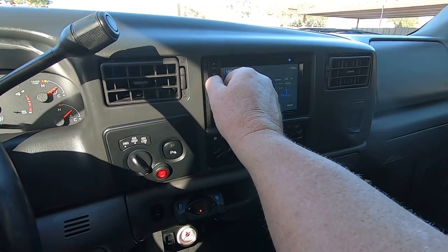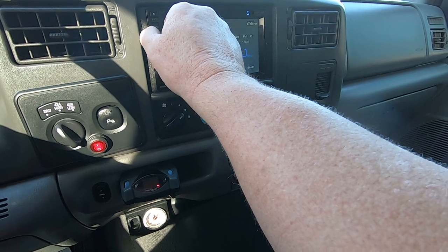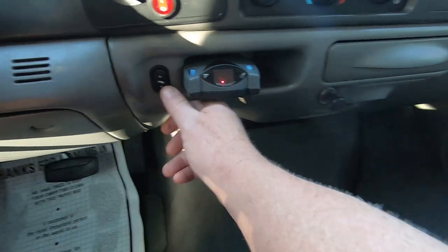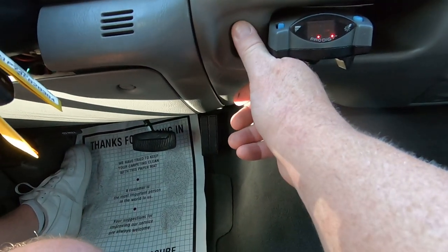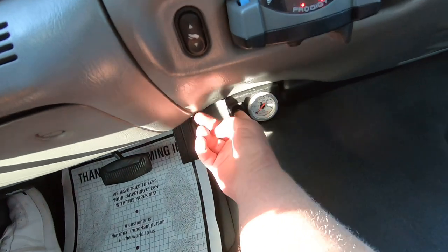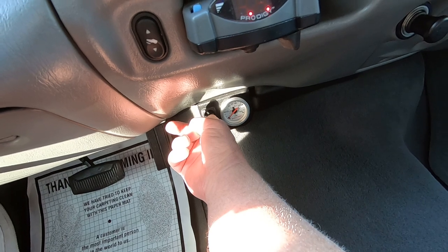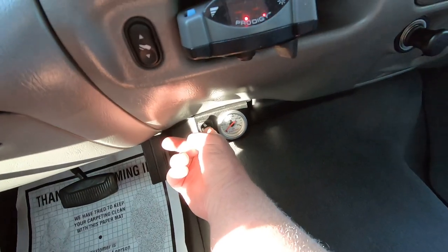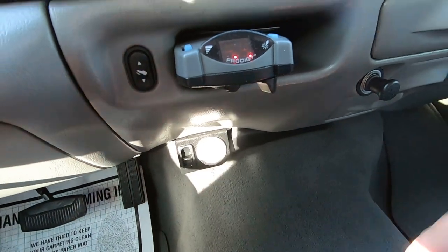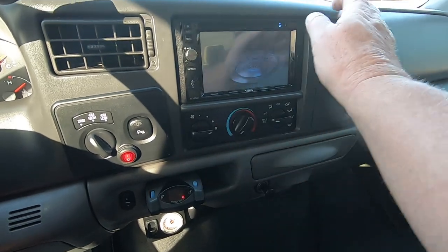Let's see. All right, so you got... There must be a big amp in here somewhere. Trailer brake, you got adjustable pedals, up and down. Here's your... Look at that, there goes the gauge up. They appear to be functional and working. There you go. There's that, air's blowing ice cold.